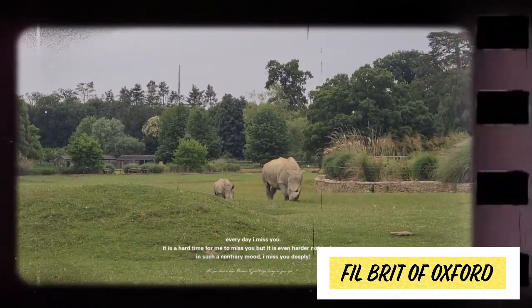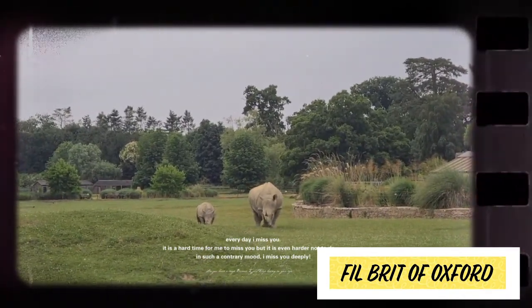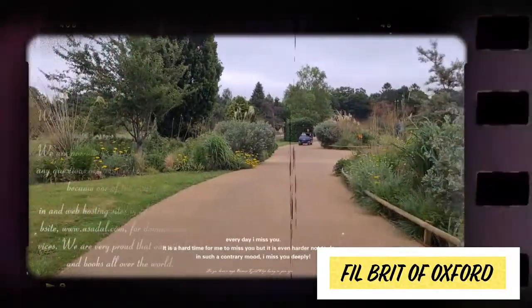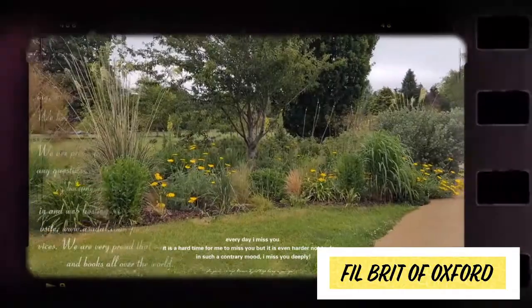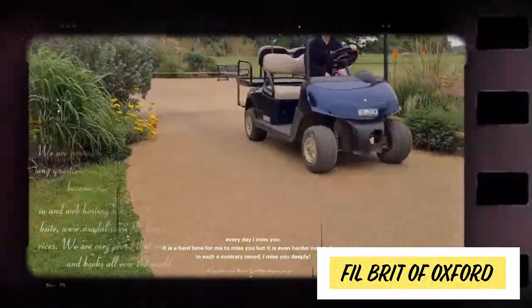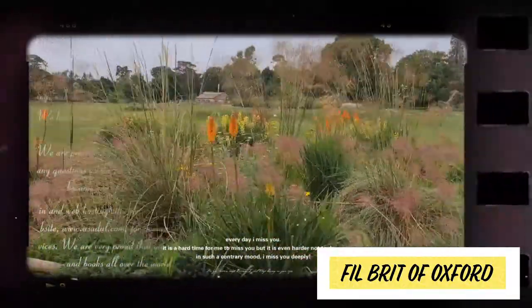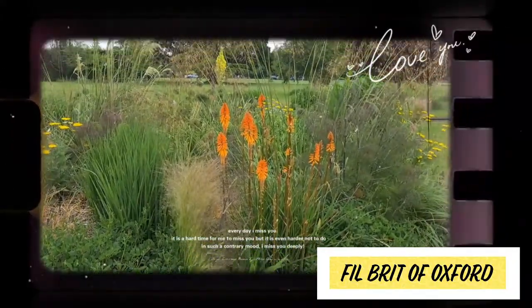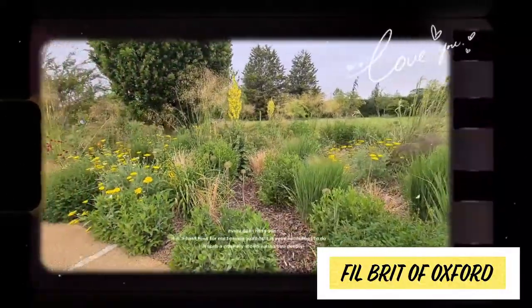Oh, it has a baby. Baby rhino. Zookeeper, have you seen the baby one? I can't help but admire the plants as well.